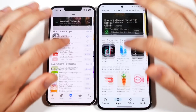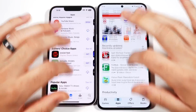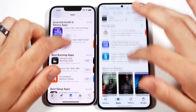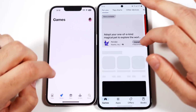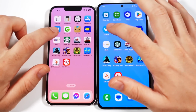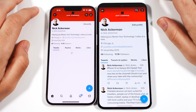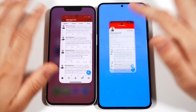When actually in application, surprisingly, they don't look that much different. Samsung is a little smoother with that 120 Hz refresh, but the Apple applications are very well optimized. So I think the average person won't even notice basically anything. Samsung faster there. I do find that the Samsung feels snappier though. That's a Samsung on the right. We'll go into profile here. You'll see that's a Samsung on the right. And we'll scroll up out of here.